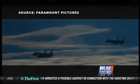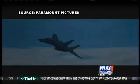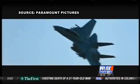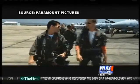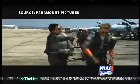Yes, just like the movie, those training missions out over the Gulf are all air-to-air combat missions, fighter pilots engaging in battle. I feel the need for speed.